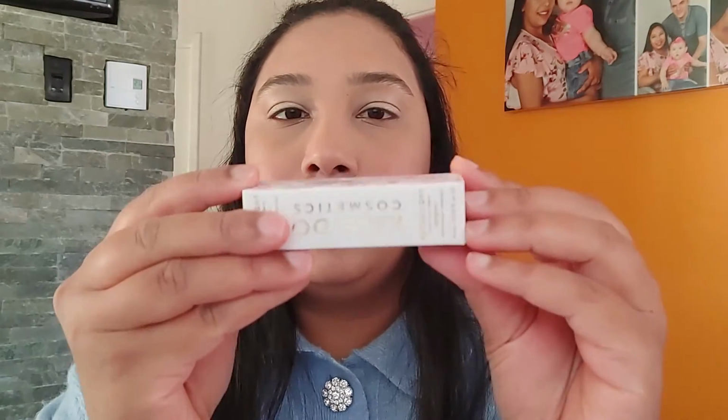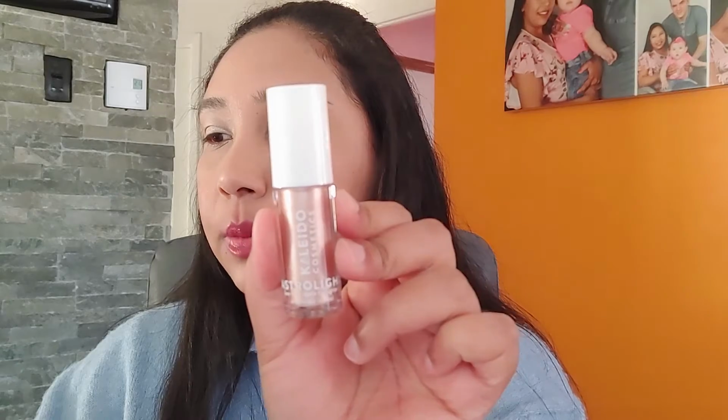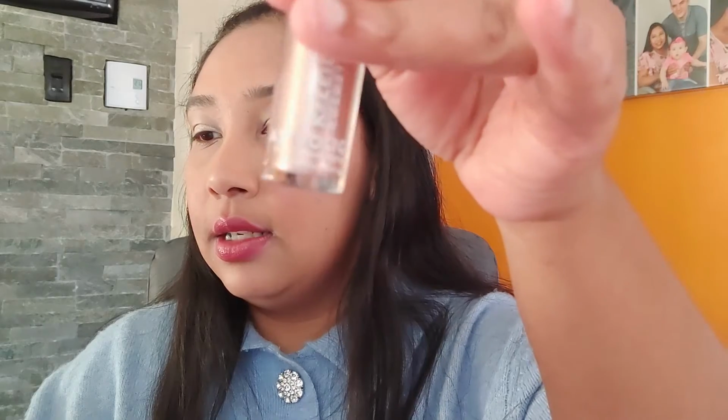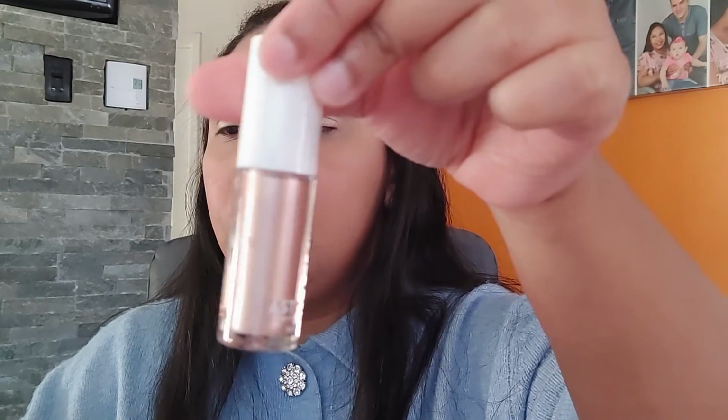Our next item here is by Kaleido Cosmetics. I do have the other packaging. I do have something by Kaleido, I don't know if I got it in a top box. This is: looking to glow through winter, meet this illuminating cream highlighter. It's made with ultra concentrated light reflecting pearl and makeup pigments. Tip: for an all over glow, mix a tiny bit of this highlighter with your moisturizer or foundation.